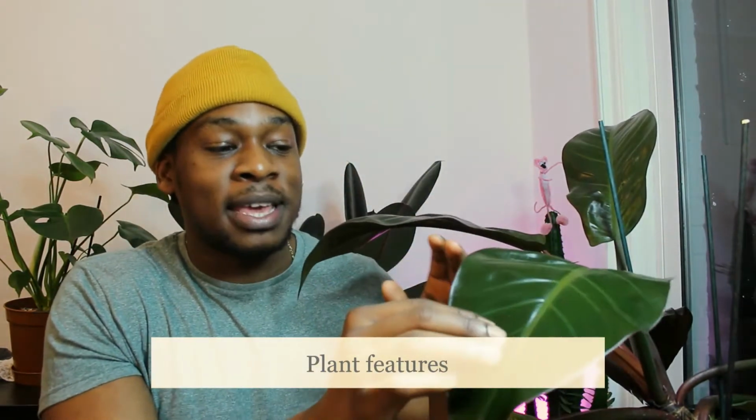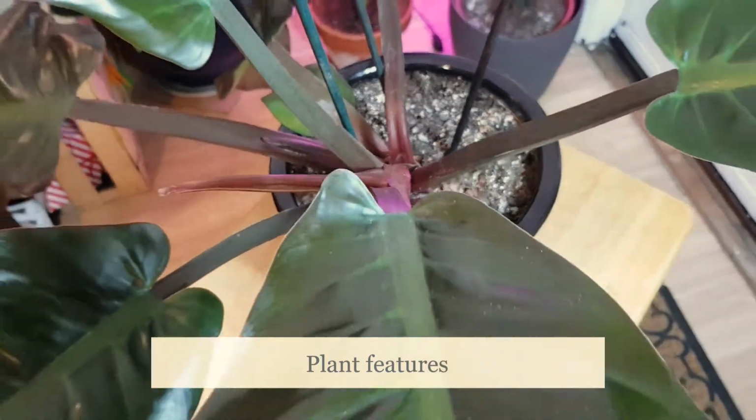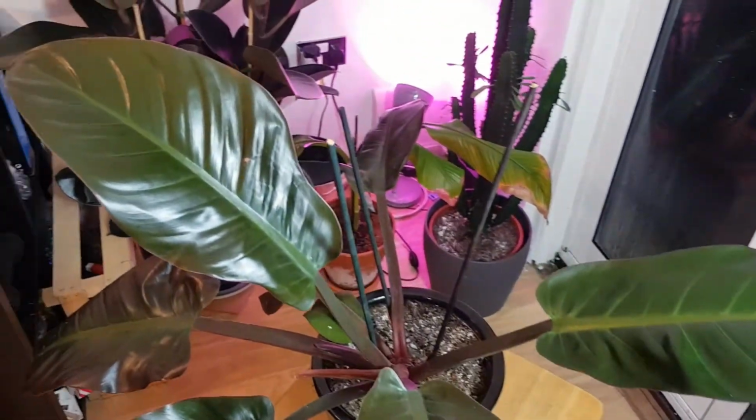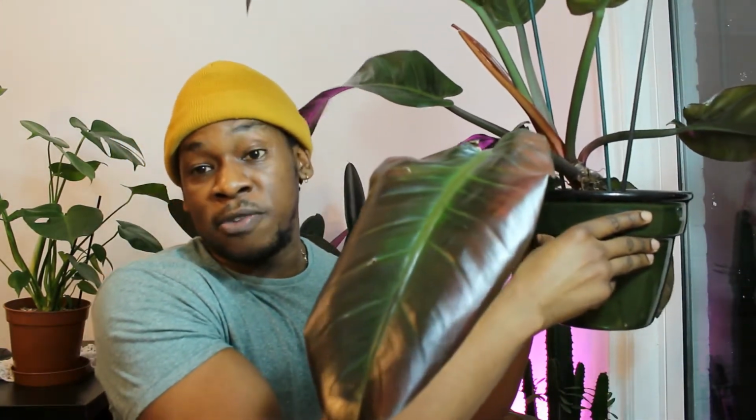If you're anything like me and you're on the journey of turning your house into an indoor jungle, then look no further than the Imperial Red. It is just amazing. It has massive leaves that when they come in, they're a little bit red, a little bit pinky in color. They then turn into this wonderful vibrant green, and as they age, if you can see, I'll show you over here, the leaves tend to get just a little bit redder, hence the name Imperial Red.